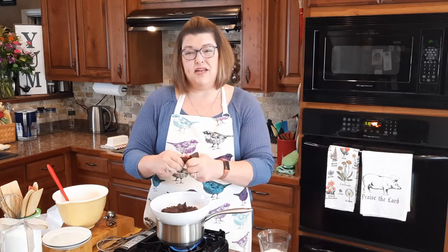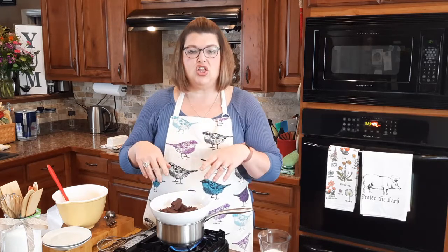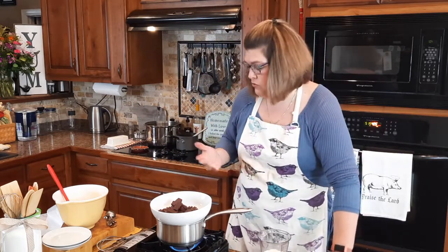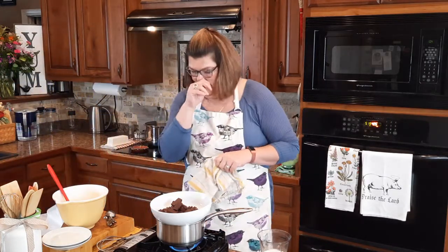We're basically making a ganache. So that's a fancy word for chocolate topping. I don't make this stuff up, folks. Let me get a napkin. Well, I should have said a towel.